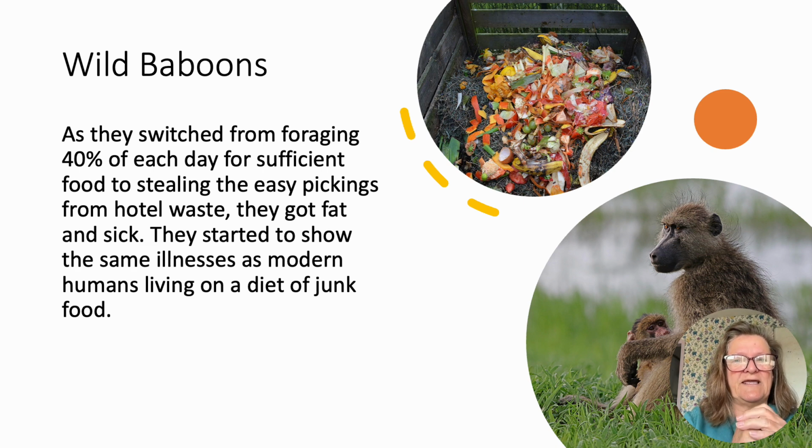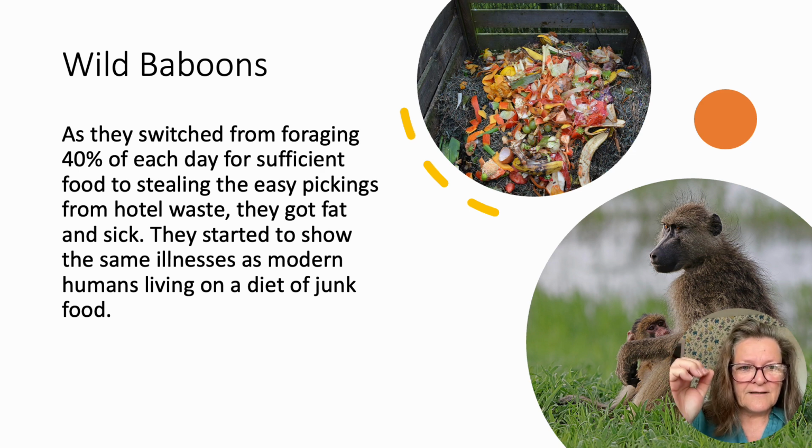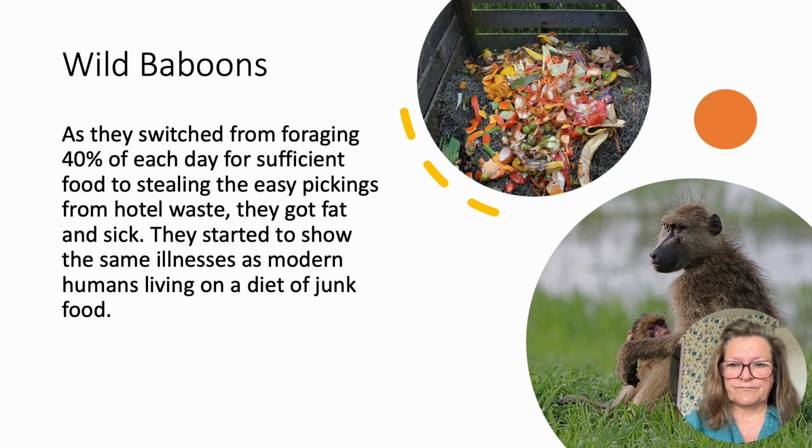So they weren't being sensible about their health. It's a strategy of finding as much salt, sugar and fat as you can, and then you'll be all right. And because salt, fat and sugar are rare in the wild, that strategy works. As soon as you put loads of salt, fat and sugar in front of them, they'll eat it, they get fat, they get sick, they get all the diseases and illnesses of modern humans.